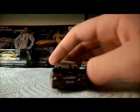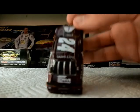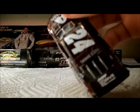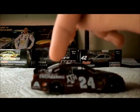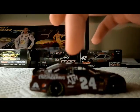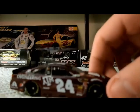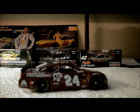I can't read this, but it's 25 by 25. TAMU.edu, AARP Drive to End Hunger, TAMU.edu on the hood. I mean, on the roof. Sorry. Texas A&M Engineering, Valvoline, Axalta, Pepsi Max, AARP. 24 decals with Goodyear tires and Sunoco racing fuel.